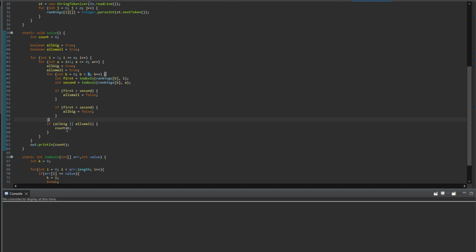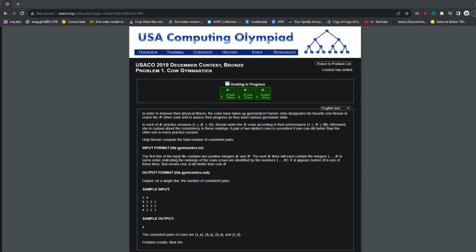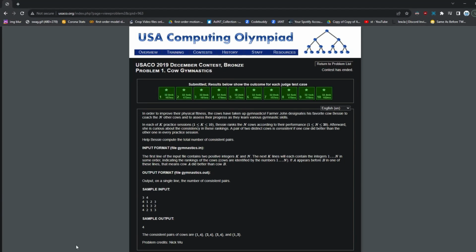And then finally, once we gather up all of our consistent pairs, we're just going to print it out to the count, or sorry, print it out to the output. And this is basically it. So now we can go ahead and submit. As you guys can see, it gets all of the test cases right.